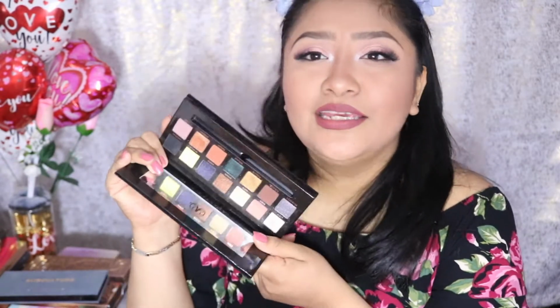I love anything that looks abstract. I know I like cute things, but I think I might like abstract things just as much. And this is one of the few palettes that actually has that abstract kind of prism to it. And it says prism right here. So I love this palette so much. It is so colorful. It is gleaming with colors.